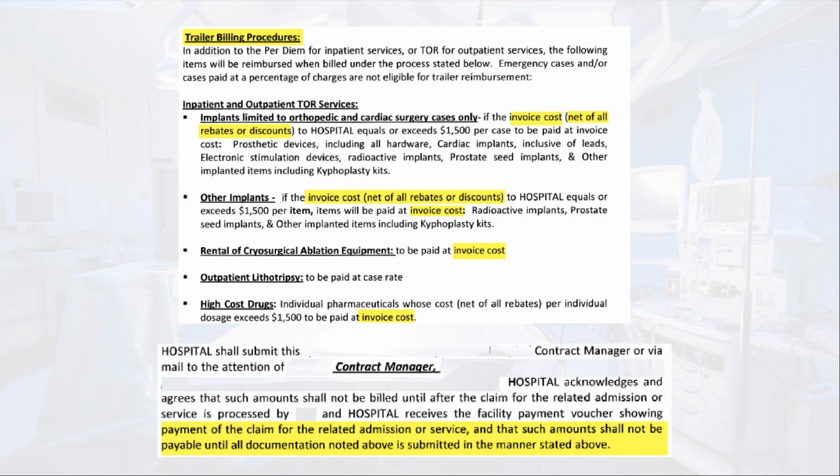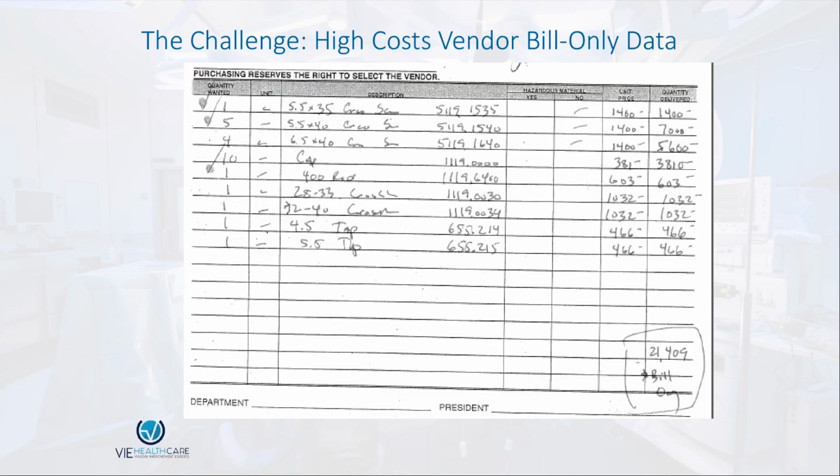In fact, we've had to work with hospitals to get that redone or reestablished or put a system in place so those trailer claims can be submitted quickly, ensuring that all of the parts of those implants are captured, so not just maybe the hardware, but the biologics, and all the things and the conditions that the agreement promises can be submitted.